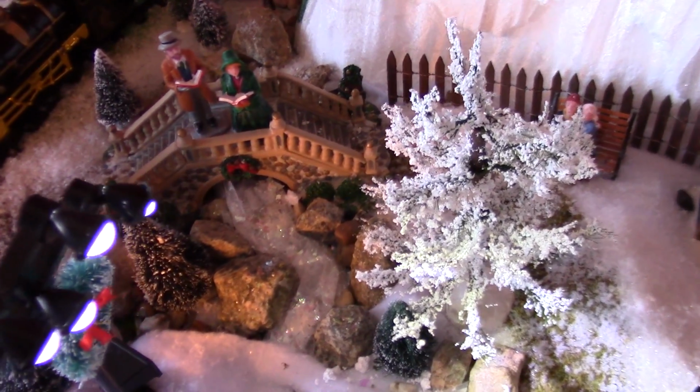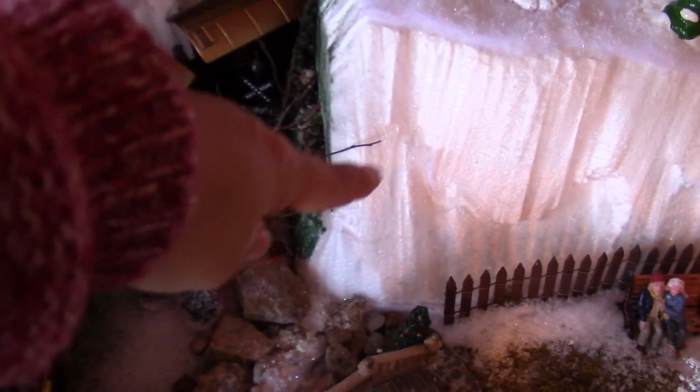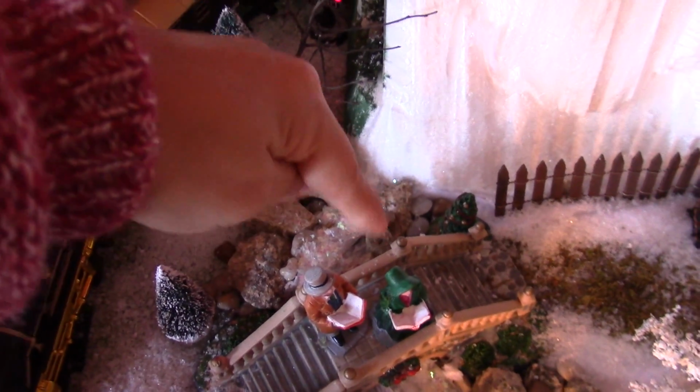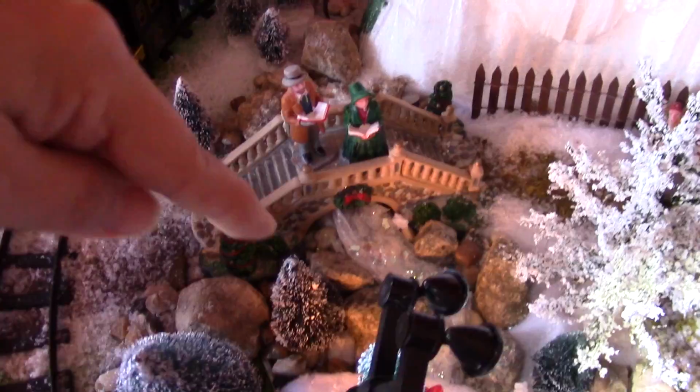And then I just put it down so that it ran from where my ice rink is and disappeared under the mountain there. And then I put rocks all around the edges so that you can see that the edges, like that, it's wax paper. And then I took this chunky glitter snow. It looks like this.